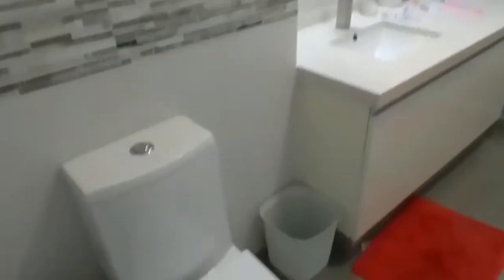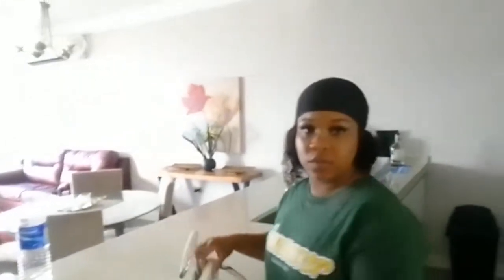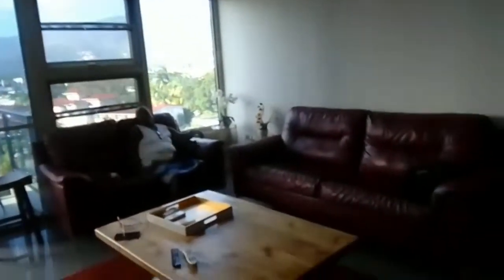The sink, the bar right there, the bathroom is beautiful. The restroom is very beautiful. This is the life. If you want to be comfortable, if you want to have peace of mind, just go to 20 South Luxury Apartment, Kingston. Look at the dining table, the walls, the washing machine and the dryer, all of that. You get a little sink right there, you can close that. Look at the quality.